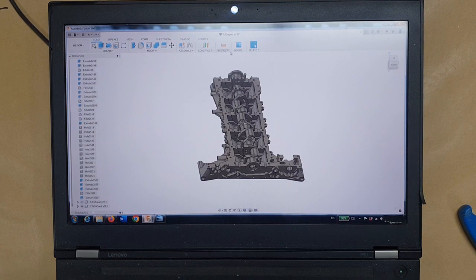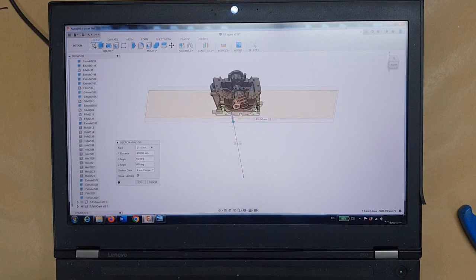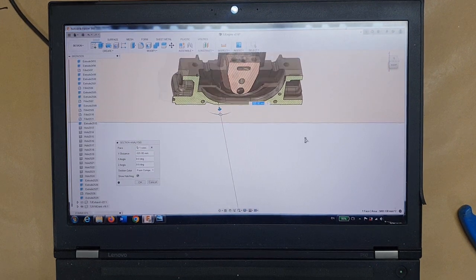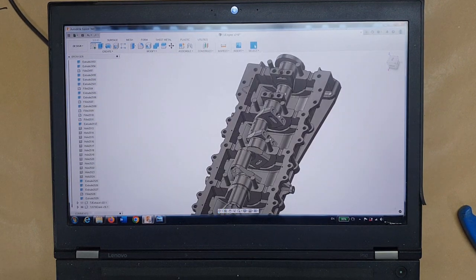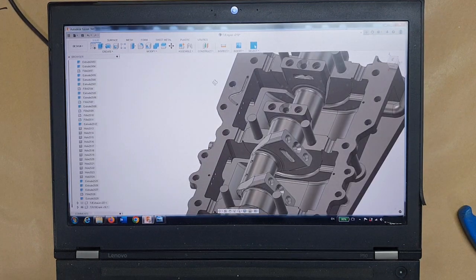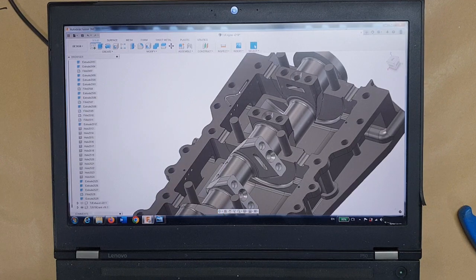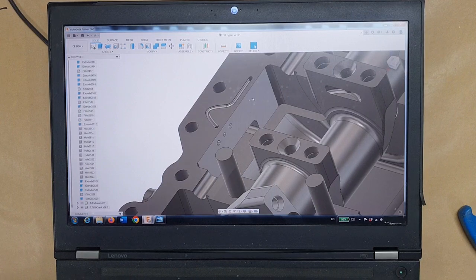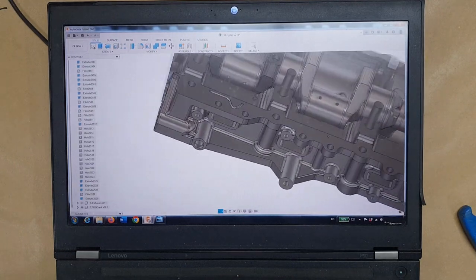So let's do a section there from here all the way back. Actually, let's just look at one thing first. Now I know it's on the pressure side, but it's worth showing you. So you can see this weird snake-like squiggle here, and you're probably wondering why did they do that. Well, I didn't know either until I scanned the part and measured it.